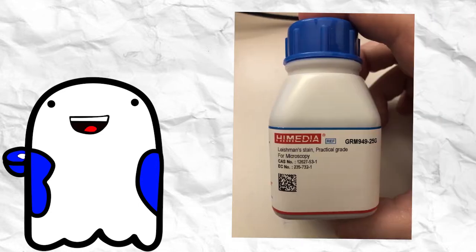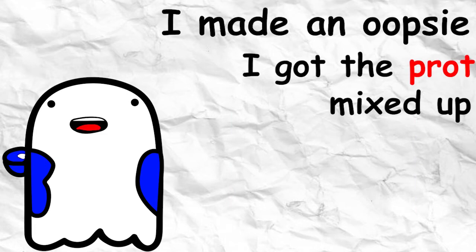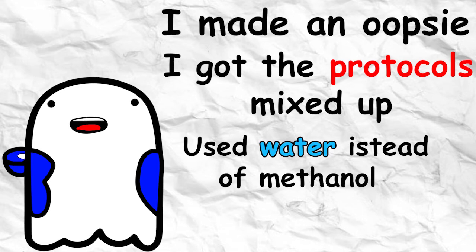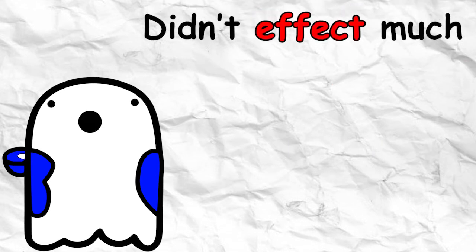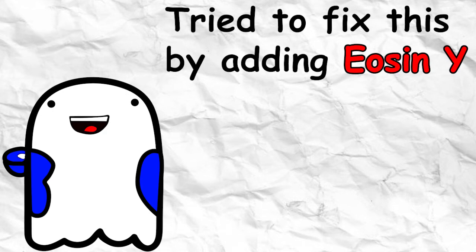Most Leishman stains that are purchasable online come powderized, and so it needs to be rehydrated. This is where I messed up. I got the protocols for the stain mixed up and used demineralized water instead of methanol. This didn't end up affecting the stain too much. The overall color was a bit different and more muted. However, I ended up adding some eosin Y I had laying around, which worked pretty well.